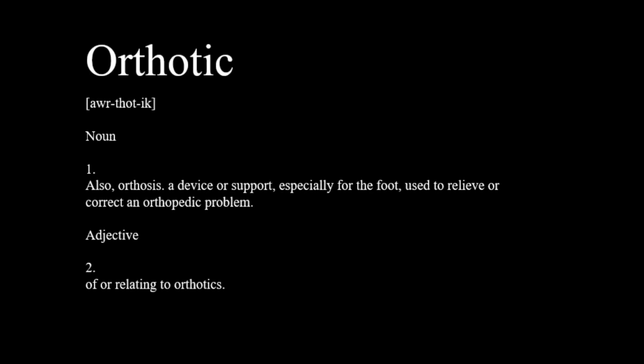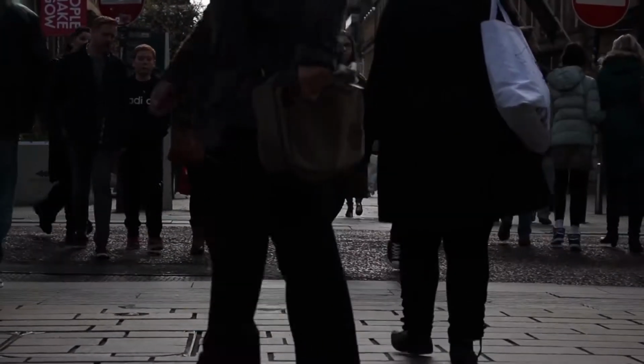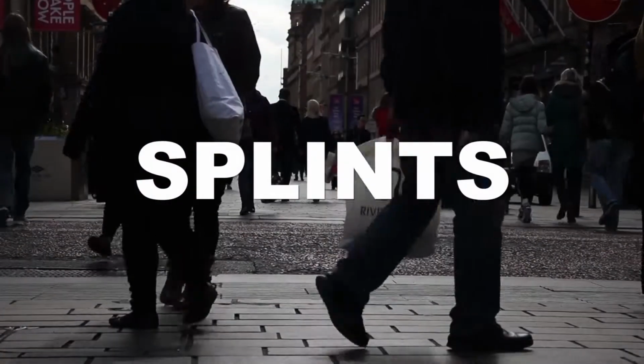Ortho comes from the Greek word meaning to make straight. So anything with ortho in it has some sort of straightening. Orthotics is the skill that is making your body straight. My name's Melville Dixon. I am an orthotist in the hospital.